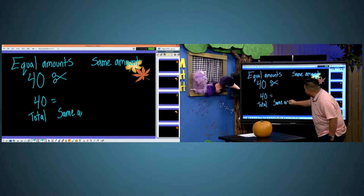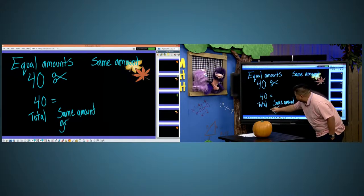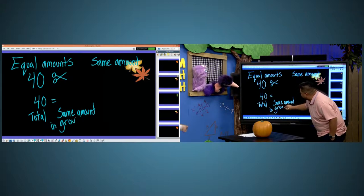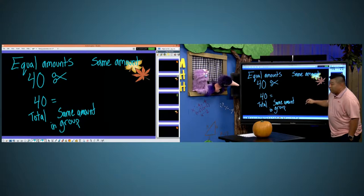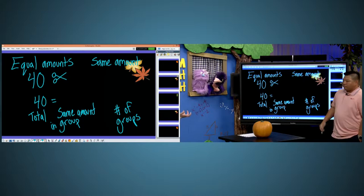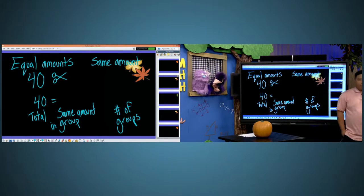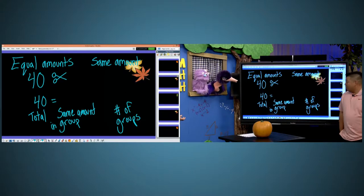Same amount in each group, right? Yes. So then what's that other piece of information that we're missing? We have the total, we have the same amount in each group, the number of groups. So I wonder, can there be more than one way to do this? I think that's what we're trying to find out. Is that what we're trying to find out, Jacqueline? Yeah, she said how many possibilities when they have the same number.